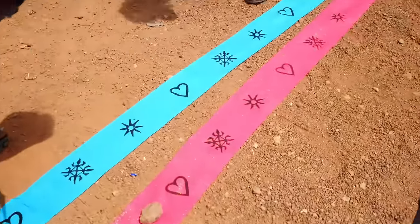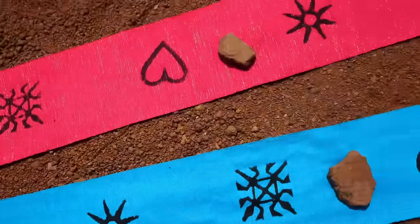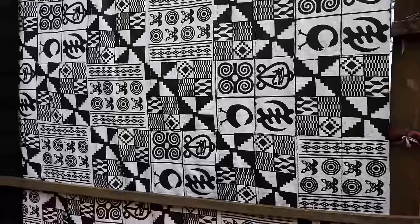So that's what you can do here, guys. You can get a tour, see how they make the dye, come back, choose a few different symbols, then choose one of the cloths, one of the pieces of kente, right? If you want, you can also buy some of these. These are for sale, right? All these are for sale.